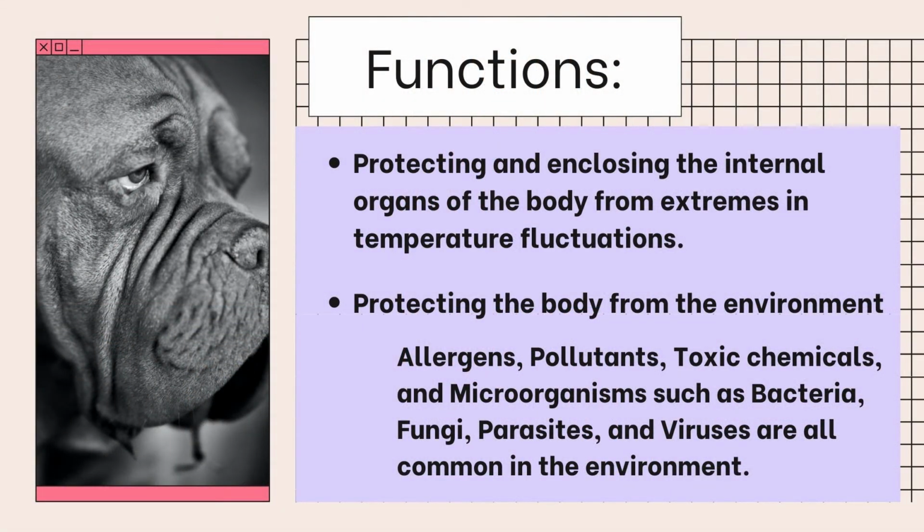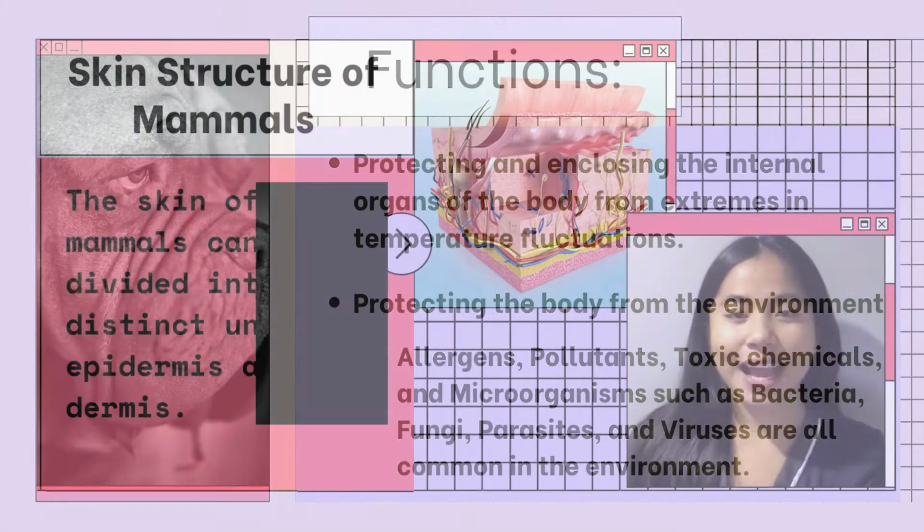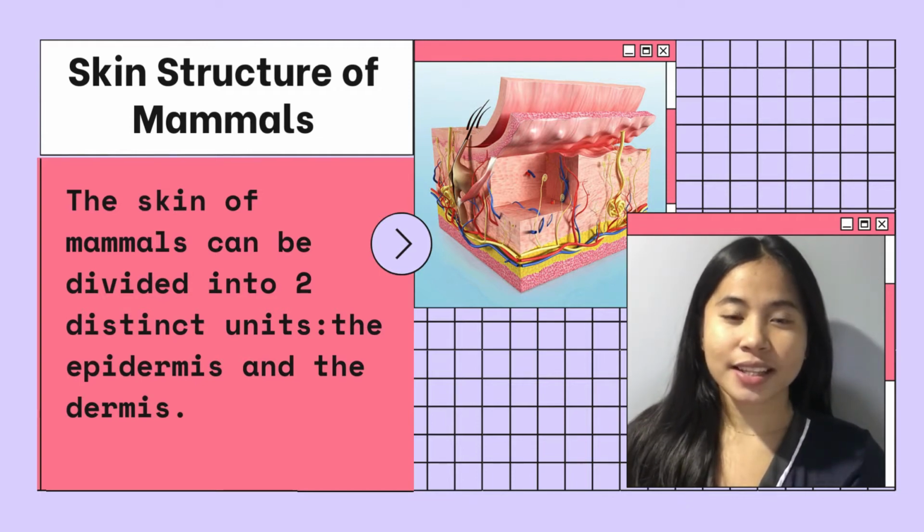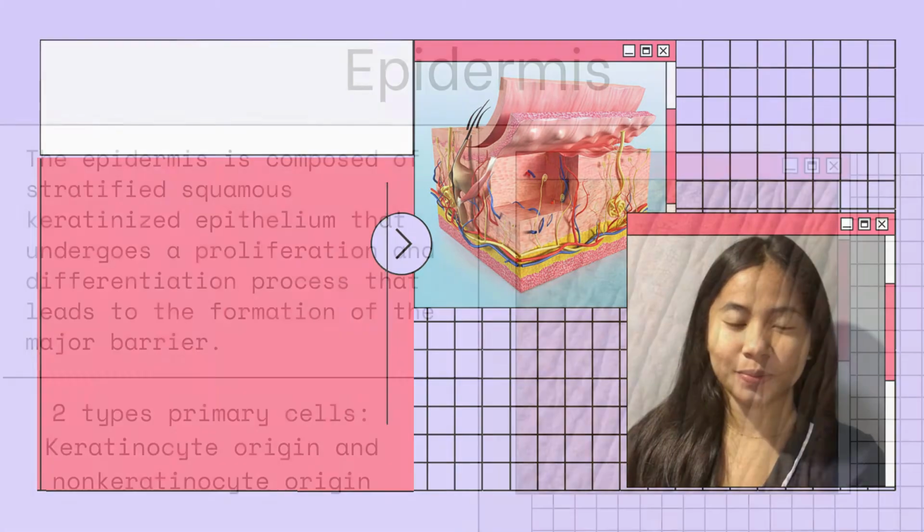It performs a variety of functions that are critical to the body's homeostasis, including protecting and enclosing the internal organs of the body from extreme temperature fluctuation, and protecting the body from the environment such as allergens, pollutants, toxic chemicals, and microorganisms such as bacteria, fungi, parasites, and viruses. It has a complex structure because it is made up of many different tissues. The skin has two distinct layers, the epidermis and the dermis.